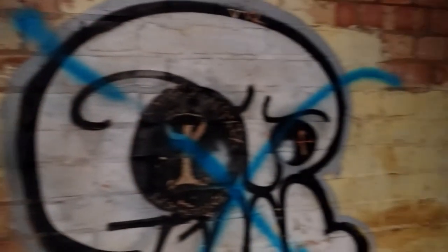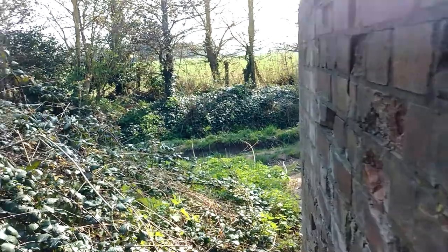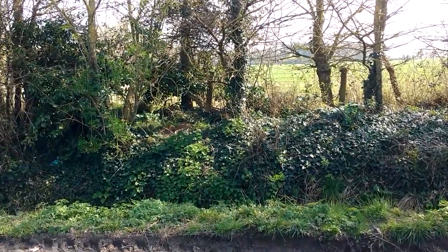Extremely well preserved, considering its age. These bunkers have normally been destroyed after the war. The farmer would have been paid by the Ministry of Defence to destroy these. Obviously didn't decide to destroy this one. Probably didn't have much significance to this farming. Probably wasn't getting paid enough for him to bother, but remarkable to see one in such good condition.